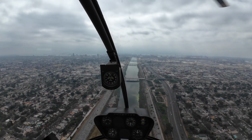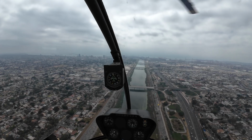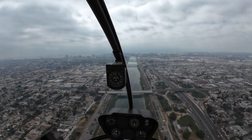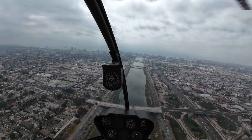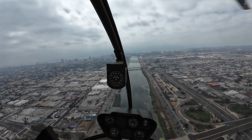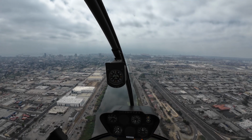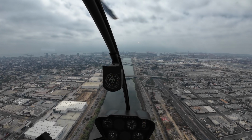Okay. Low RPM. That was a little too much. The throttle is very sensitive. Just a little bit, okay? Very small. Let me check for information. Wind calm, altimeter 29.89. Nice, good job, climbing back to 700.